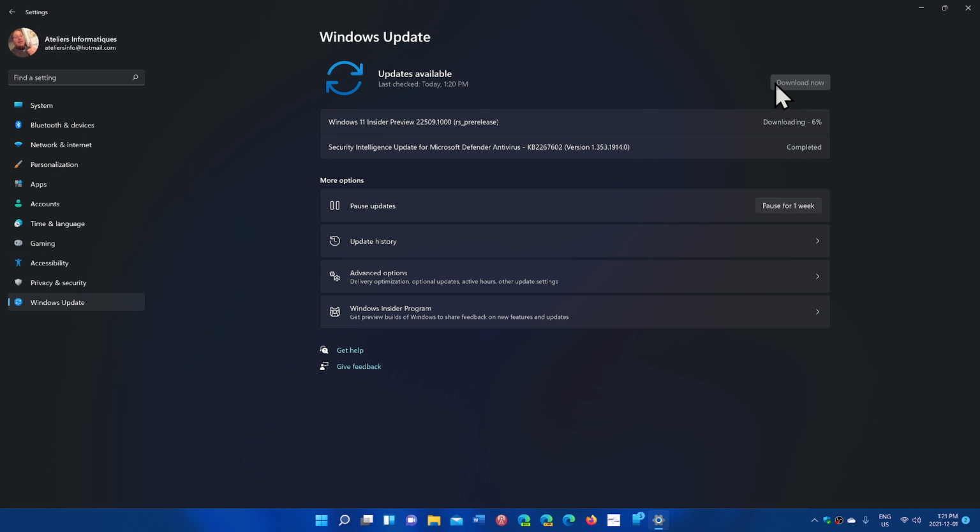Windows 11. If you are a Dev Channel Insider, you were on build 22504. We are now getting build 22509, as you see here, on my machine. And this is now downloading, so I will be installing this and talking about it a little later.